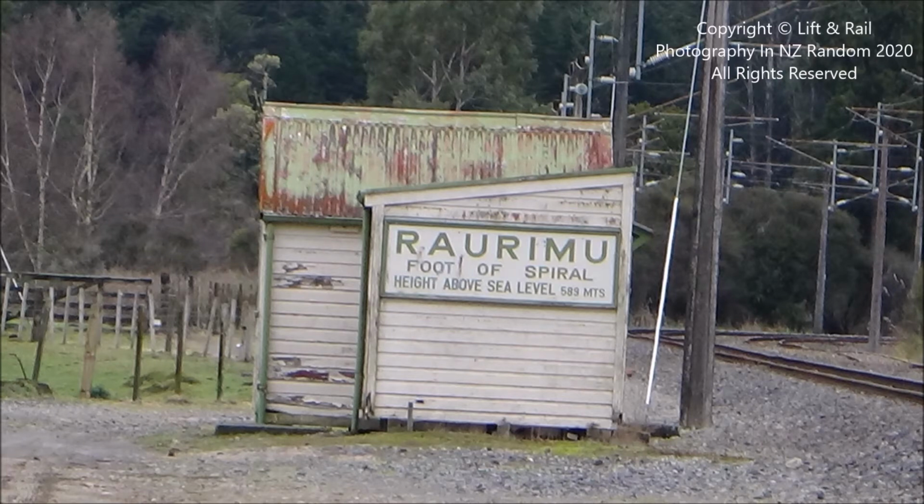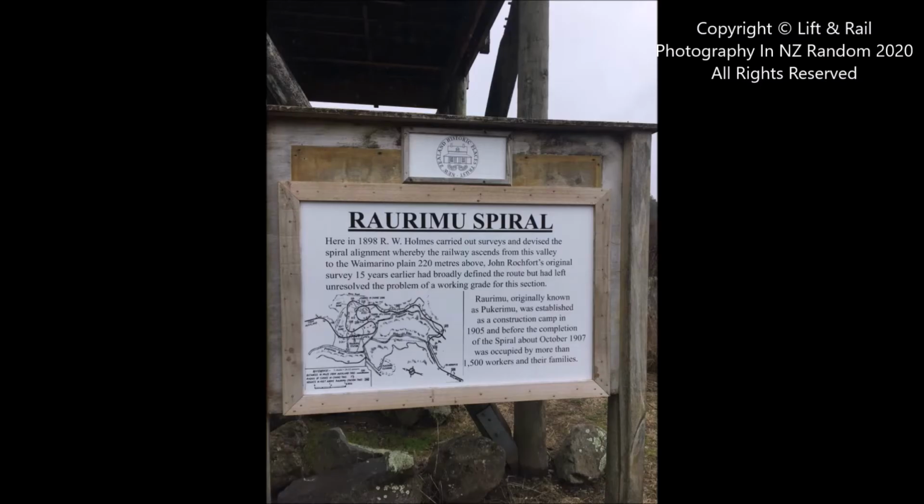Right, so let's now go back to Raurimu and let's spot some trains. So first of all, I saw train 225 and then I saw train 234. However, before we go and see train 234, let's go and take a look at the information board at the base of the Raurimu spiral lookout.